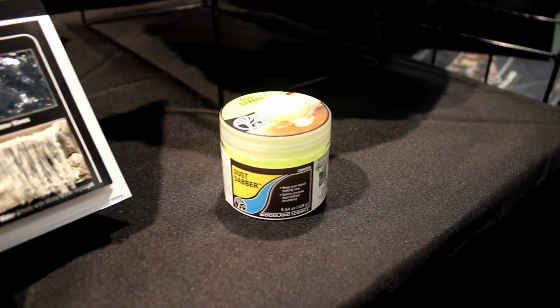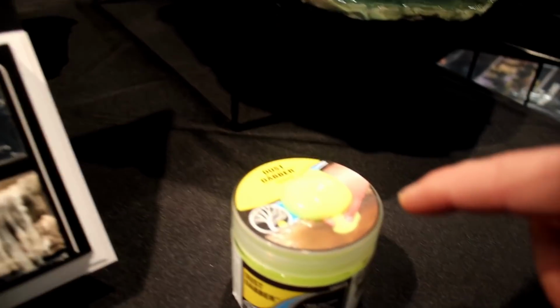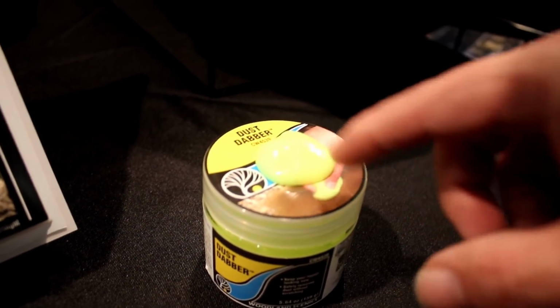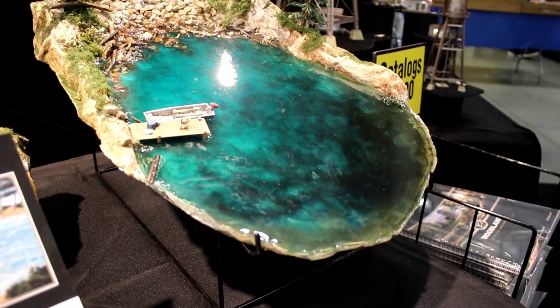We have the dust dabber right here. This stuff right here looks like green slime. It's all squishy. You just pick it up and put it on your water and everything else and pick up all the dust.